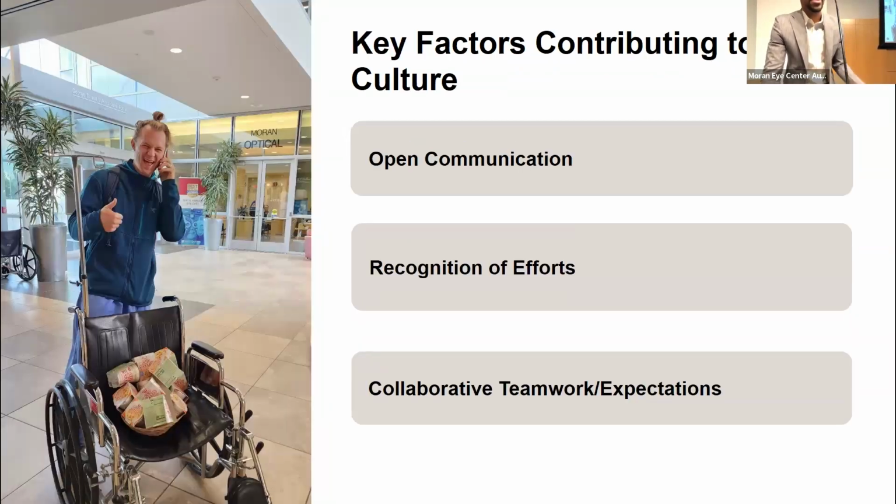I've highlighted several key factors contributing to establishing and maintaining this culture at the Moran, with the help of several faculty members here, in the next several slides. This includes open communication again, recognition of efforts, teamwork, financial incentives, and strong cultural values. It seems a diverse array is quintessential for targeting our diverse human desires that ultimately influence our happiness.